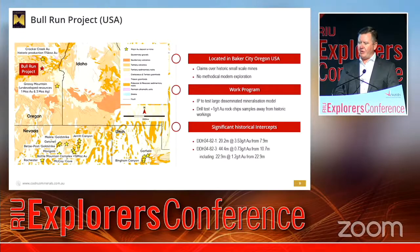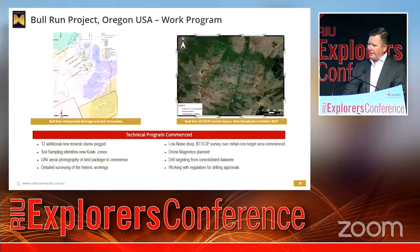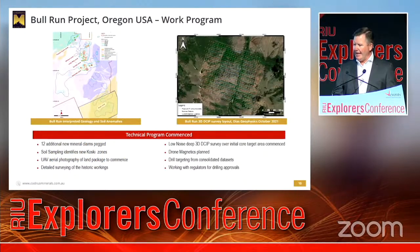We're there and we've pegged another 90 mineral claims around that option agreement. So we've got a really good land holding in this part of the world, and we think there are some tremendous opportunities. The last operator of any scale that went in there to do some exploration was Newmont. In the 80s, they drilled 20 metres at just over 4 grams a tonne from surface. But in the 80s for Newmont, that wasn't dice. In 2022, it's a totally different scenario.